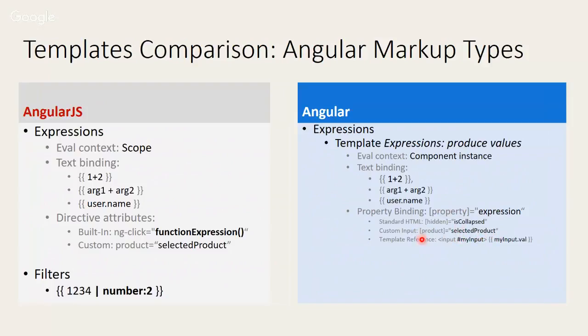Now what's key to notice here is that these are identical. The syntax is identical whether or not you are referring to an object like this custom product or a built-in HTML element. And this is where we see some of the simplification show up in the way that Angular is written versus AngularJS, where we would have to write our own custom directive almost to pass in this custom object.